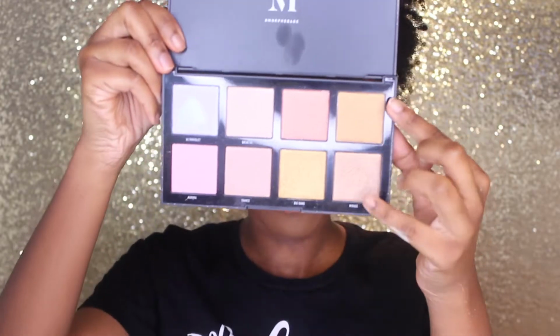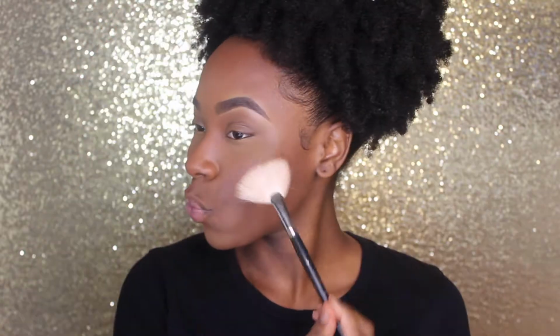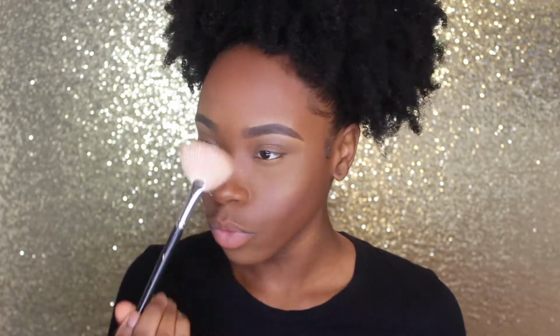So now for a highlight, I'm going to go ahead and use my Morphe highlighter palette in the color Meteor, to the bridge of my nose. I like that. My big old forehead, because y'all gonna see this glow today.